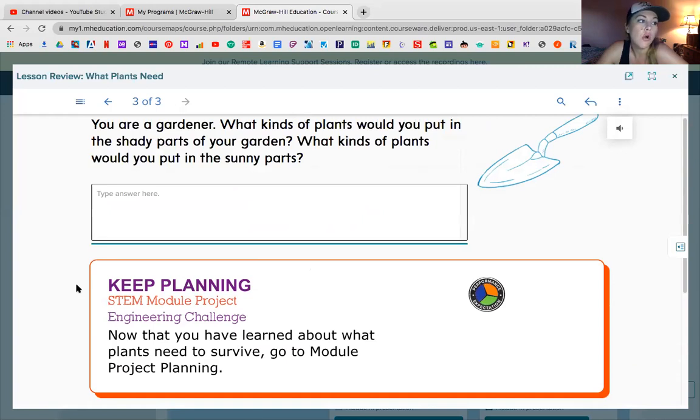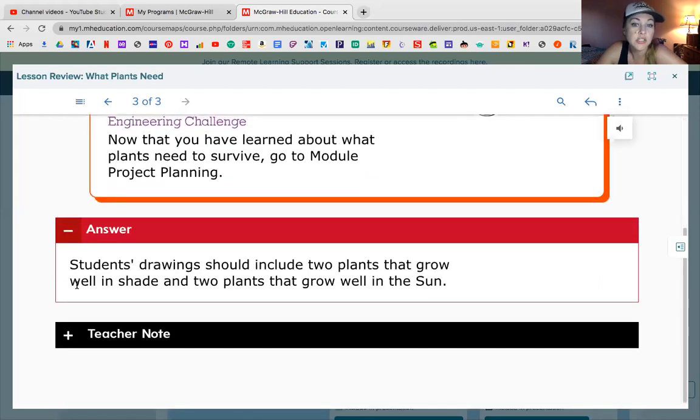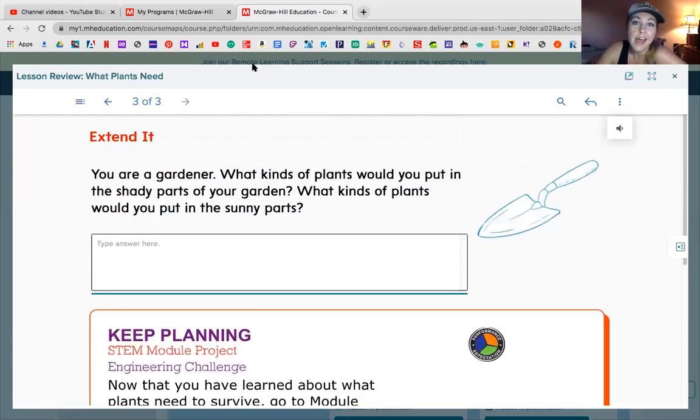So maybe I would draw a boysenberry bush in the sun. And then I love succulents or a cactus, so I'd probably put that in the areas that do very well in the sun. Okay, so those might have been my drawings. All right, that is it for your science video.